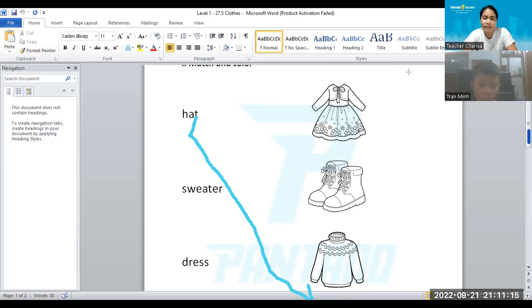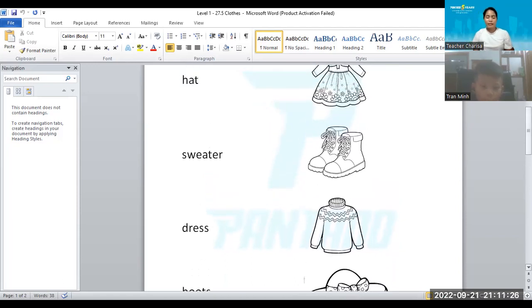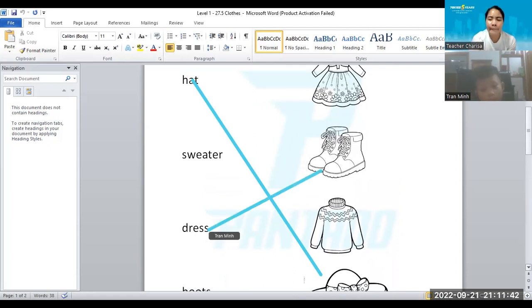Next, what is that? Oh, sorry. Can you repeat it again? Go. Hat. Can you please repeat it again? Go. Hat. Okay, that's very good. Next, what is that on the second? How to read it? Sweater. Go. Okay, double check before you proceed to answer. Double check, double check.